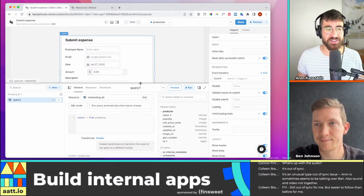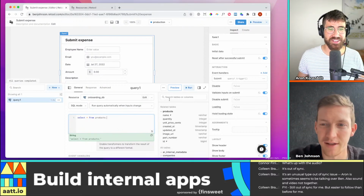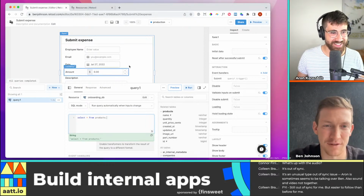Okay, are we going to be writing some SQL here? I haven't done that in 10 years. We actually can get away without writing any SQL.